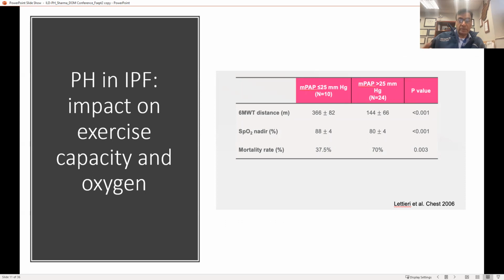And lo and behold, if you look at some of the data coming from Washington, D.C.'s group from Lettieri and others, you can see that these patients, now remember that both groups are the same. Both have interstitial lung disease, similar degree of interstitial lung disease, but one has PH, the other doesn't. That's the only difference. And you can see that those people who have PH cannot even walk too much. So their 6-minute walk distance is only 144, which is half of the patient who did not have pulmonary hypertension. Their oxygen comparatively remains quite low, and their mortality, or the degree of the death in that group, is almost double of the ones who did not have pulmonary hypertension.